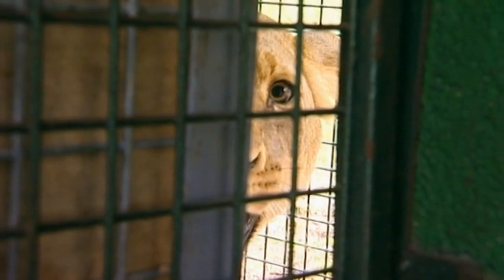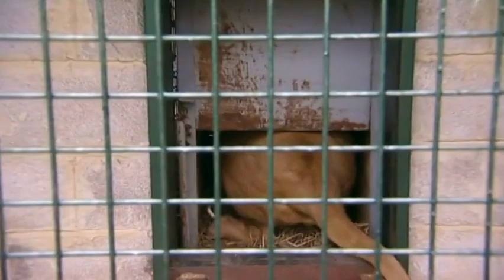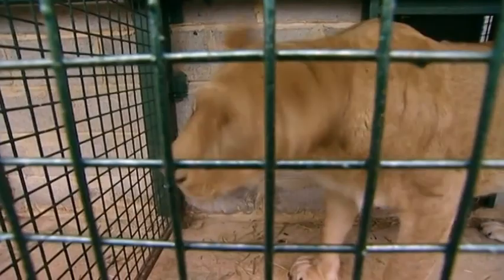Go on. Good girl. Go on then. Shut it. Shut it. Mind the tail. Mind the tail. Down a bit. Down a bit. There. Oh, no, no, no. Too late. So near and yet so far. If they had to, the keepers could sedate Zazie, but animals can die under anaesthetic, so they won't even consider it until they've run out of other ideas.